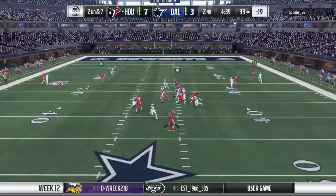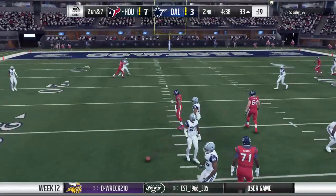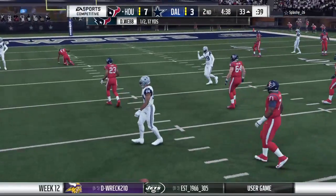3-19. Gone. To throw on second down, here's Webb. And he whips that one incomplete there.